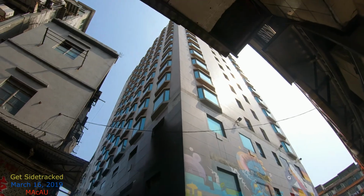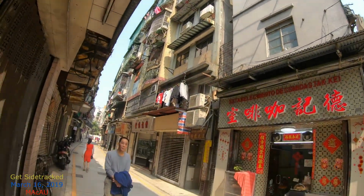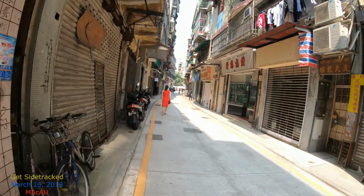All the way up the building. Okay, that's a pretty interesting little area.